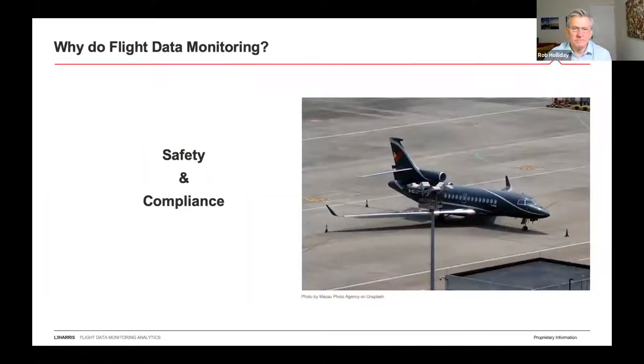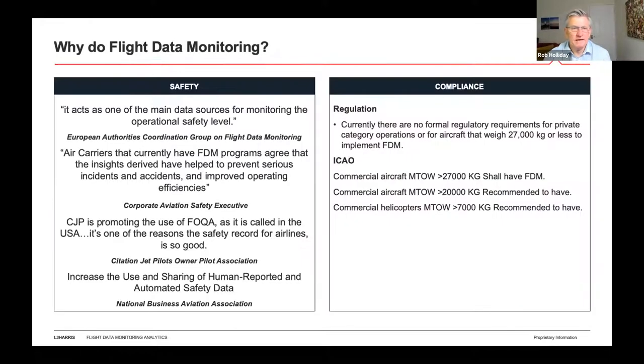So why do it? Well, the most obvious answers to that are safety and compliance. And really, if you're operating an airplane that's got a maximum takeoff weight above 27,000 kilos, and that ICAO standard has been incorporated into your local regulations, then you have to do it. And safety is often a word that means different things to different people. And we pretty much have generally safe operations. So it's a very difficult one to hang your hat on.